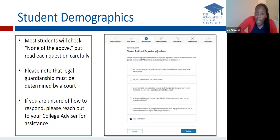So you will be asked to answer these additional dependency questions. For most students, these answers won't apply and they'll select none of the above. But it's important to read carefully before proceeding forward. These questions will determine whether you are a dependent student, so a student who will list their parents on the FAFSA, or an independent student.